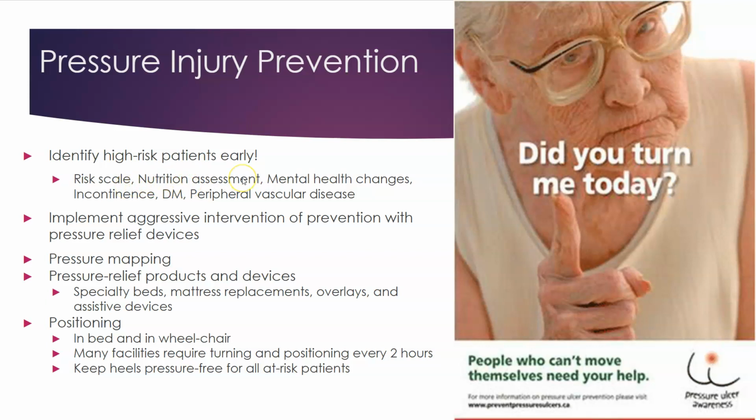Use nutritional assessment, making sure your patients are clean, dry, getting adequate nutrition. Watch their mental health changes. Watch for any incontinence. Diabetes mellitus is detrimental oftentimes for perfusion, and peripheral vascular disease, of course, is detrimental for perfusion as well. So we're going to do aggressive interventions with these and try to prevent it as much as possible. We can do pressure mapping depending on the different situations.